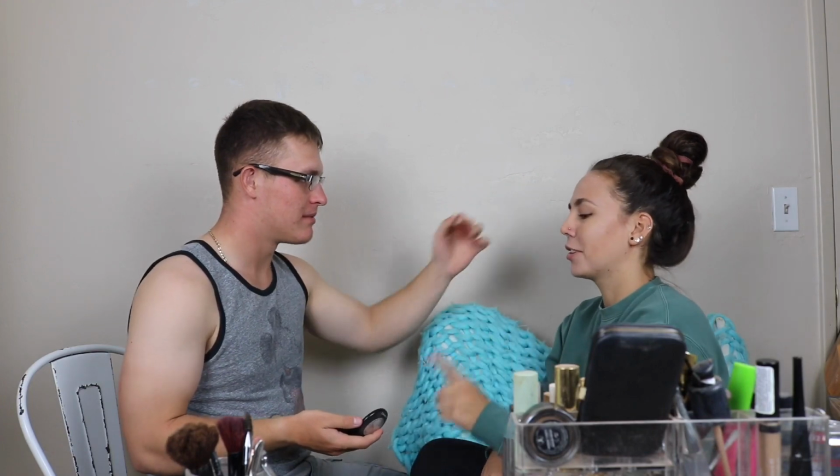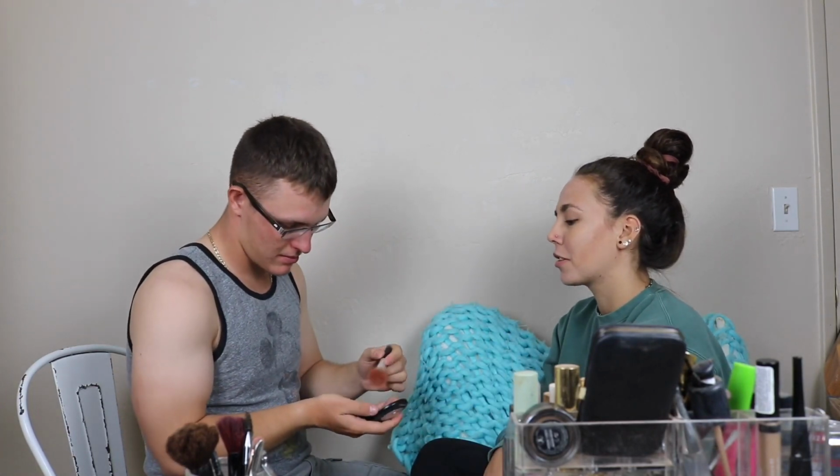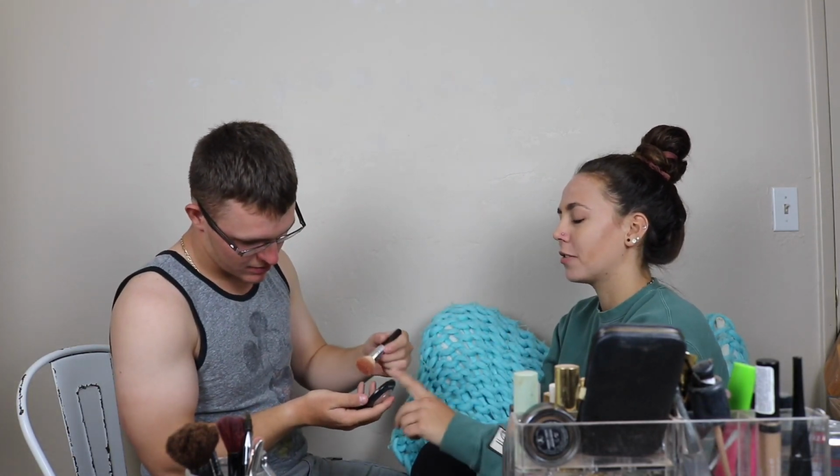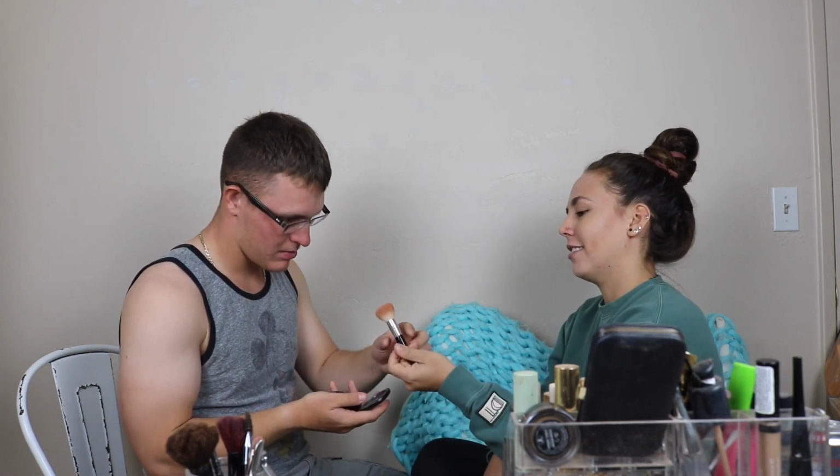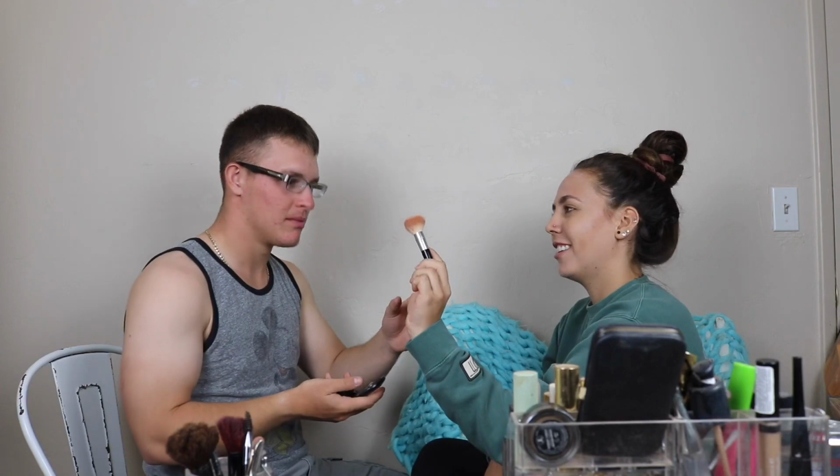Just do upward strokes again. So this way. Yeah, but you're gonna wanna tap it off, otherwise you're gonna make me look like a clown. So you can tap it off, so you can go like that. That's why there's all these dents on it, from me smacking it on the side of mirrors and stuff.